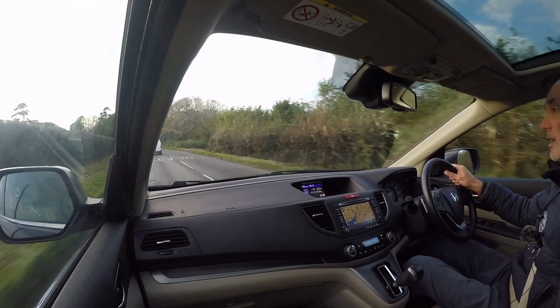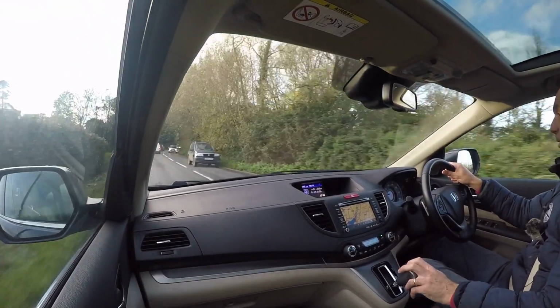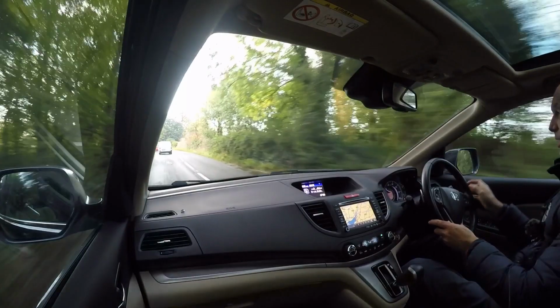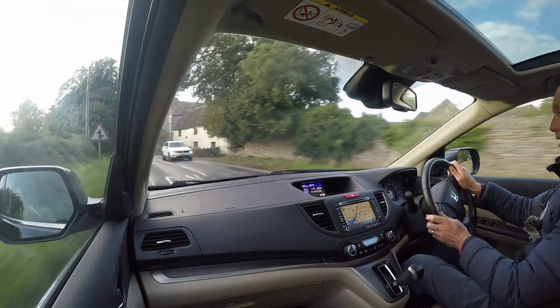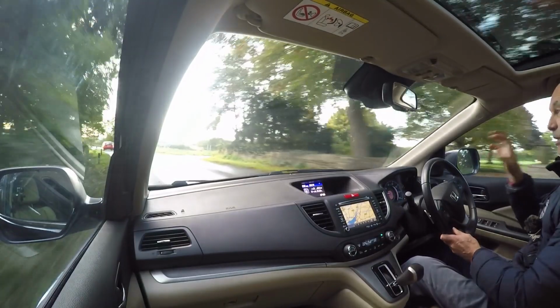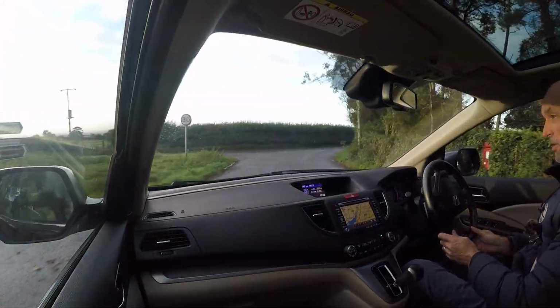Brakes on the car are brilliant. Bite really, really well. No pulsing, no vibrations. The pedal feels really solid and secure. Particularly on automatic cars, the brakes are doing a bit more work, so quite often you can find them sort of juddering where they may have warped the discs after heavy use.